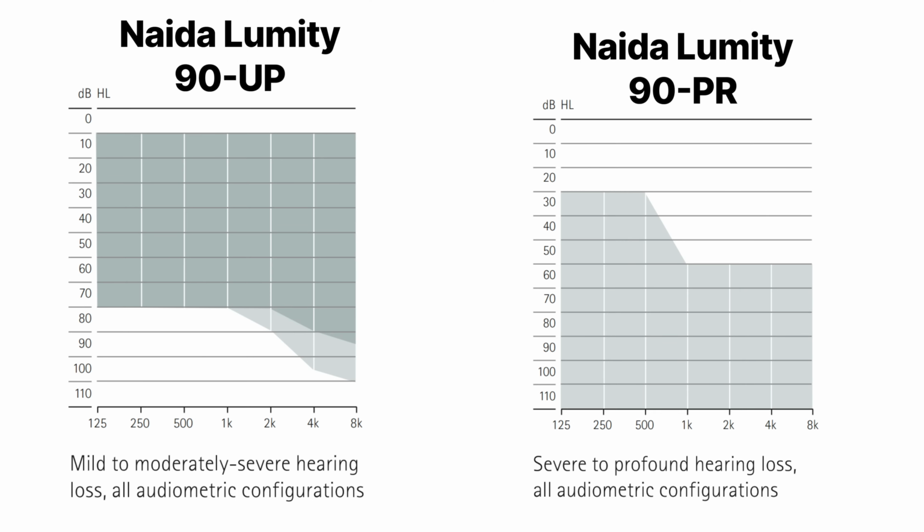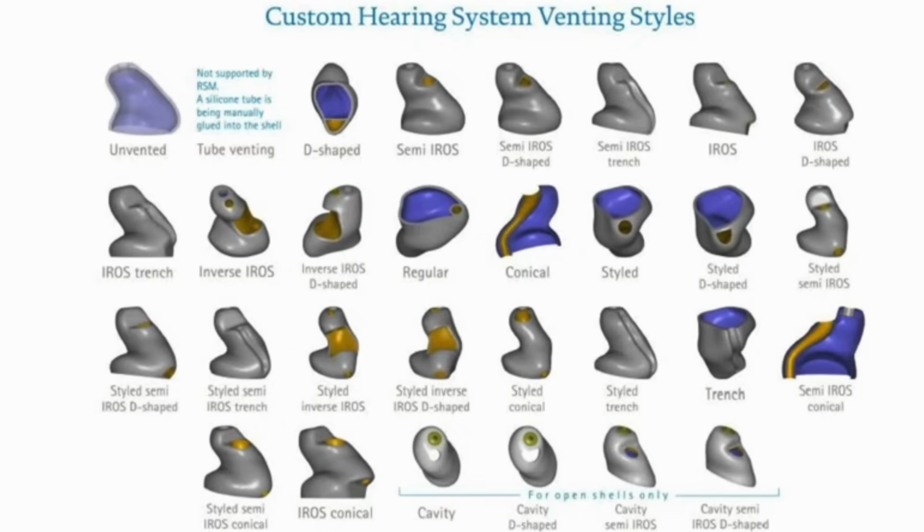However, the Naida Lumity Power Rechargeable is not available with a telecoil, but you can get a telecoil in the ultra power version. The fitting range on these hearing aids is impressive, including even the most severe levels of hearing loss, and are used with either silicone or acrylic custom ear molds made again by Phonak's impressive customs team.